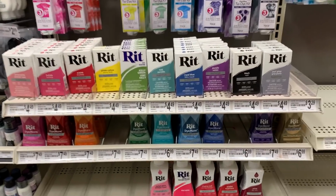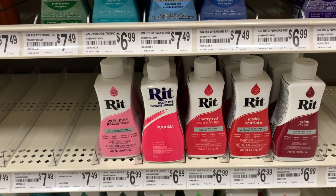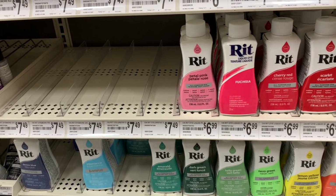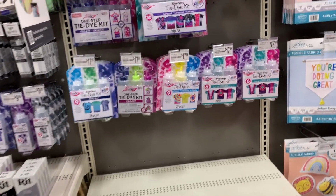Now, what are the Tulip dyes? Where do they live? Those are fun colors. Cherry red, scarlet, wine, fuchsia, petal pink. I wish they were on sale. Yeah. Okay, back to Tulip dyes. I'm going to put these in the fridge.